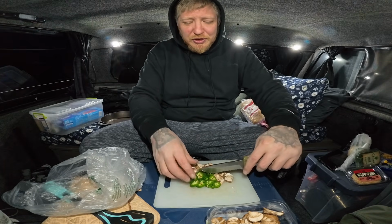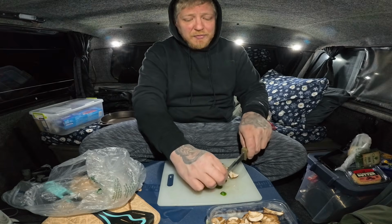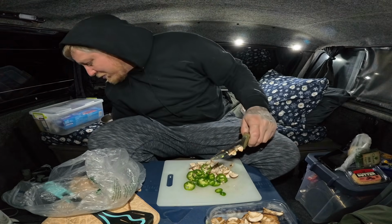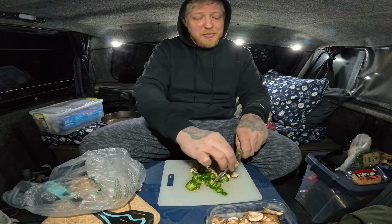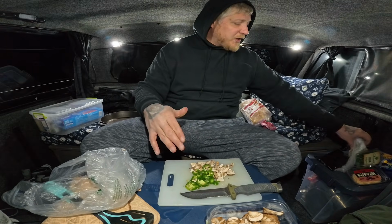Fresh jalapenos. We're going to chop those up a little bit more because we're going to put all these in the pan and we're going to saute these first. Ooh, mushroom on the floor. We're going to saute these first before we get to making our grilled cheese. And we're going to put those all on top of there.